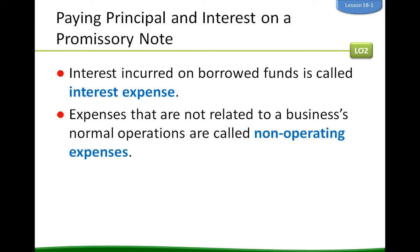Paying principal and interest on a promissory note. When a promissory note reaches its maturity date, that's its due date, the maker of the note pays the maturity value to the payee. Interest incurred on borrowed funds is called interest expense. The interest incurred on a note is debited to an expense account titled interest expense. Expenses that are not related to a business's normal operations are called non-operating expenses. Interest expense is a financing expense rather than an operating expense. Non-operating expenses such as interest expense are listed in the section of the chart of accounts titled Other Expenses.